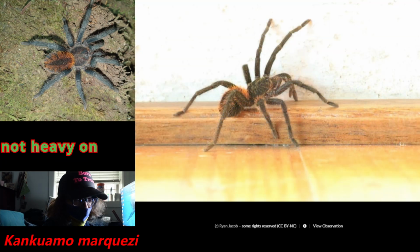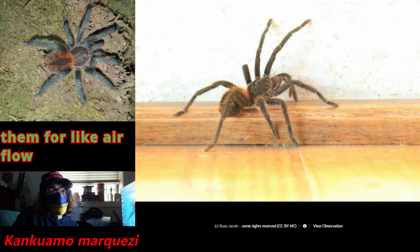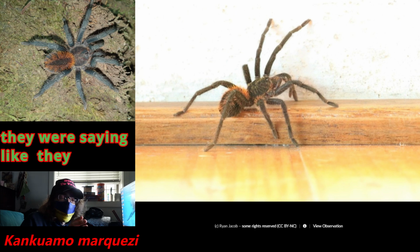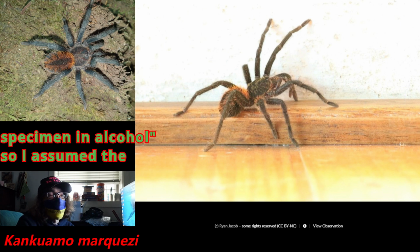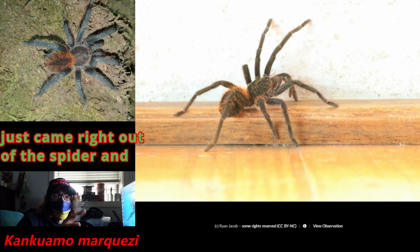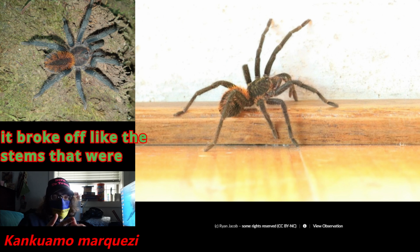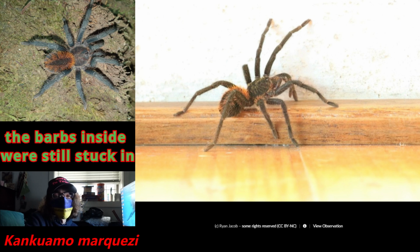It's so small, it's really not heavy on a perceptible basis for us, but for them, for air flow and such, it is a heavier and thicker urticating hair. So it does support that theory, because they were saying they handled the spider. It said the specimen was in alcohol, so I assume the spider was already dead. And I guess they touched the abdomen, and the hairs just came right out of the spider and stuck into the skin. And when they tried to get the barbs out, the stems that were sticking out broke off, but the barbs inside were still stuck in their skin. That would suck.